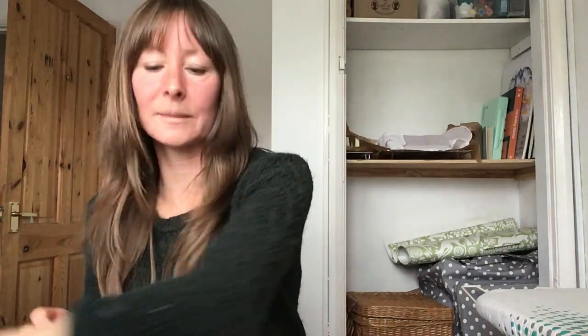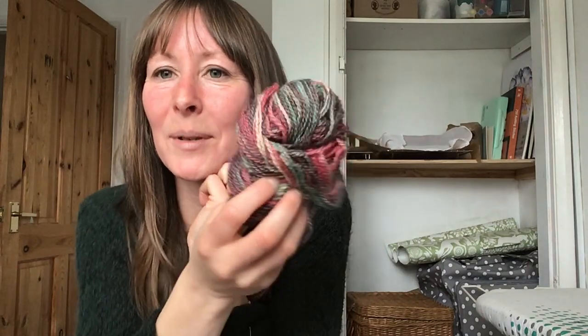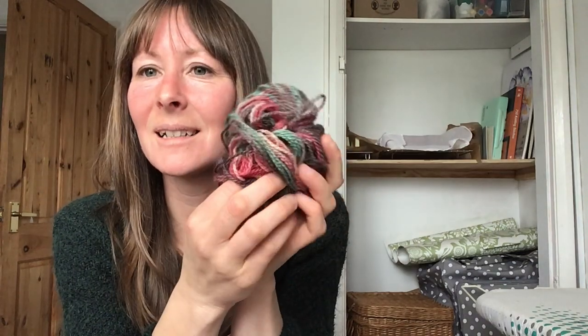And I've lost the ball band, but I've written down what it is, so I can tell you what the yarn is. Here's the yarn. It is beautiful. This is another one that I saw in a wool shop. I saw them and I thought, oh, socks, lovely socks. I hadn't gone in specifically looking for yarn. I just walked past a yarn shop in Buxton when we were having a 2-night away there.